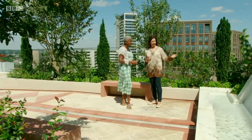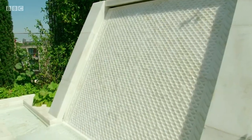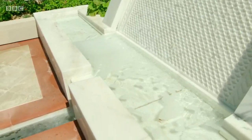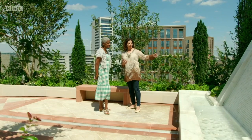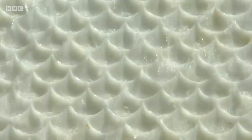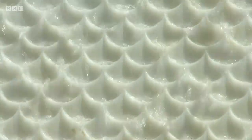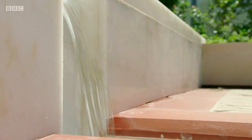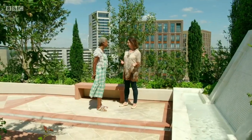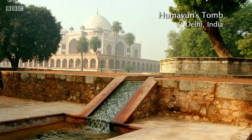The chador, which is the name for this particular type of waterfall in the fountain, you can see that it's made of marble, it's got this elaborate fish scale pattern behind, and so when the water is falling down, the sound is being enhanced by it falling down those fish scales. This feature, the chador, you don't find in other Islamic gardens, so it's very much a Mughal feature.